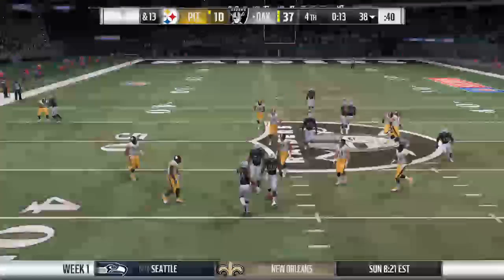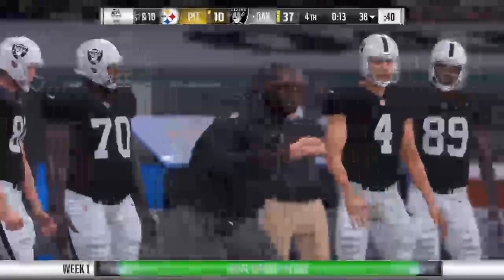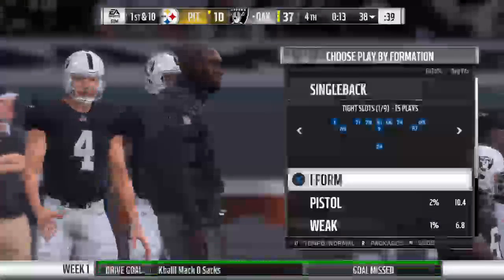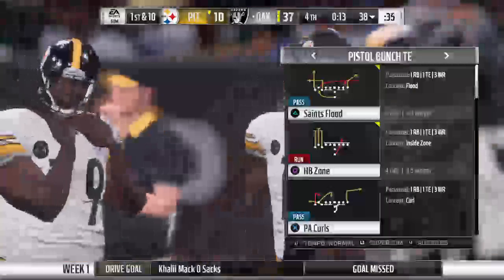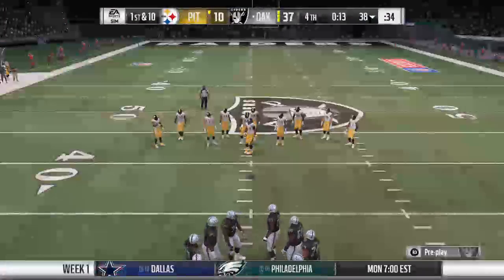Fair catch taken just inside the 40-yard line. Well, pretty woeful there. Just 23 yards on the punt. And control of the football, switching hands here with very little time remaining in this contest.